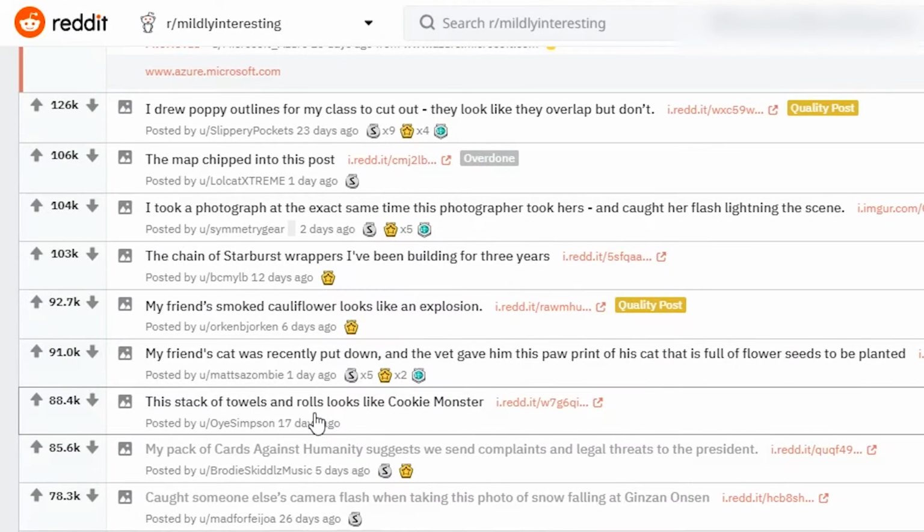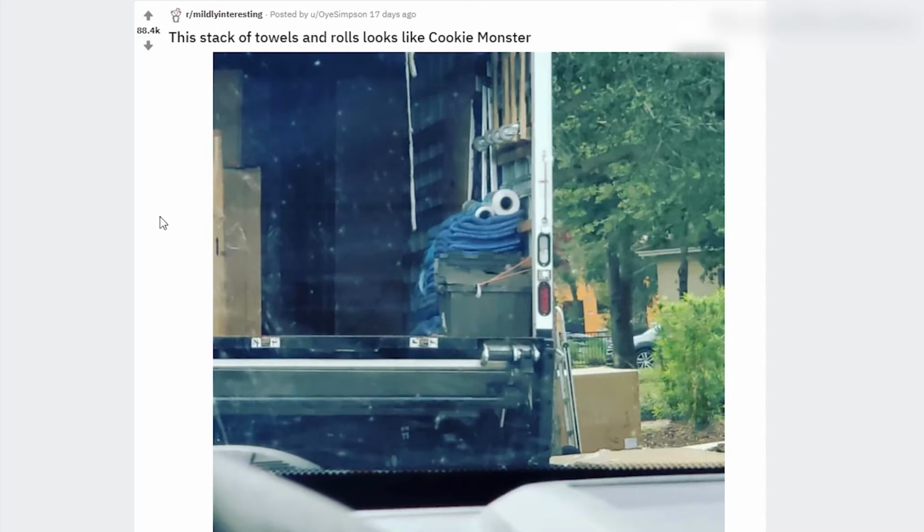This stack of towels and rolls looks like Cookie Monster. It sure does. Cookie! Sorry, I'll never do that again. That's funny. I like that.